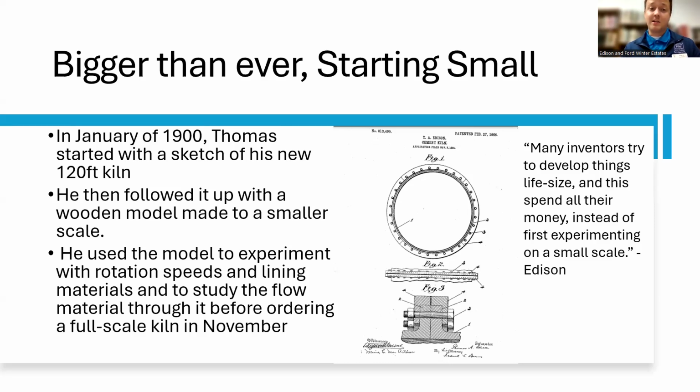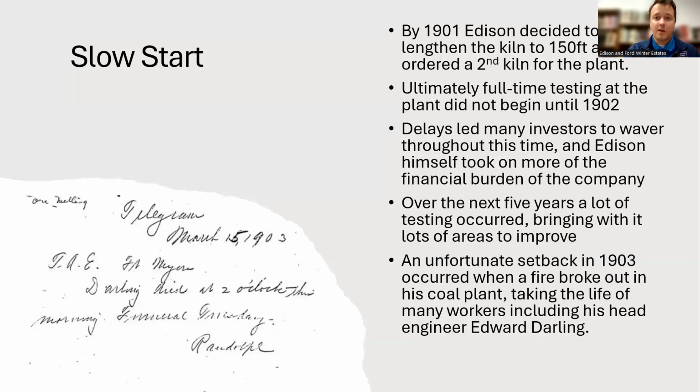In January of 1900, Thomas would start with a sketch of this new 120-foot kiln. He would then follow it up with a wooden model made to a smaller scale, and then he would experiment on this model with rotation speeds, lining materials, all this stuff to fully understand and make it work before he fully ordered a full-scale kiln created. And here we have the patent image for one of his kilns. So it was a slow start.